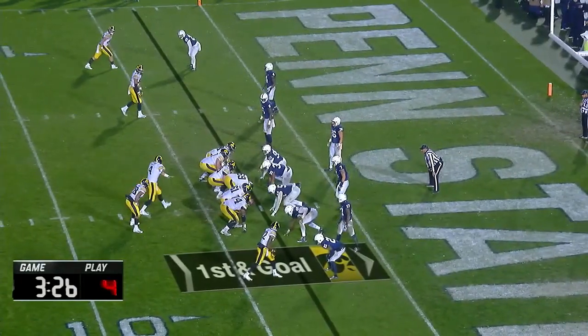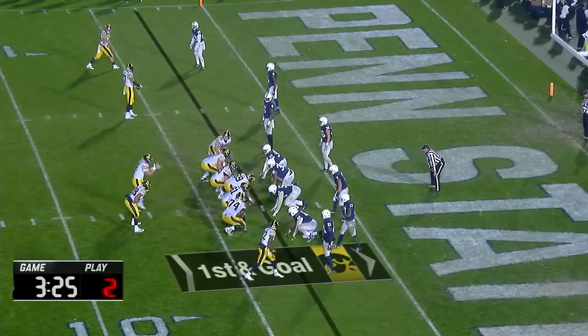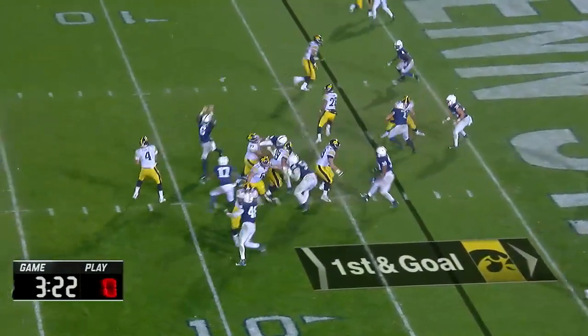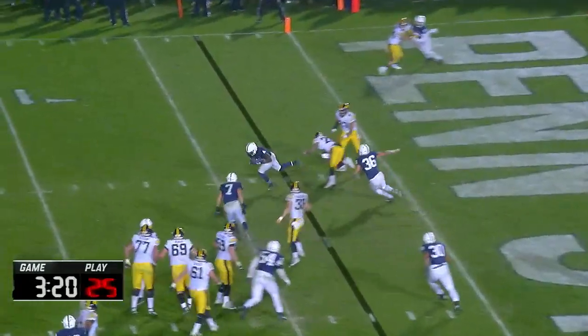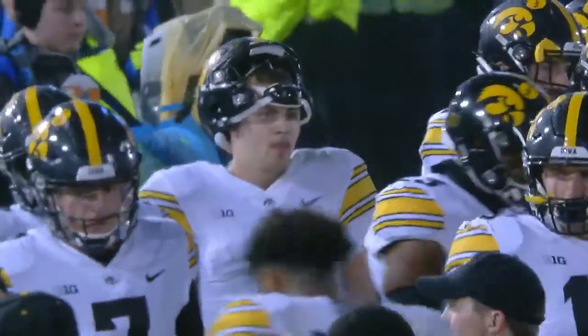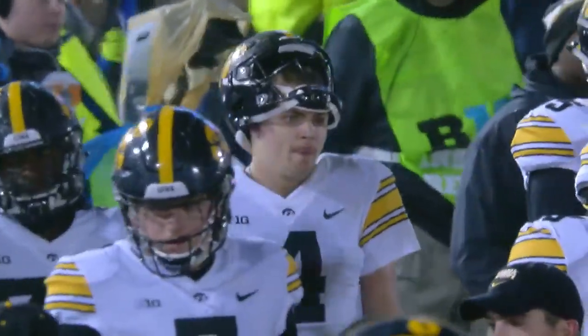Well, certainly you see this is Nate Stanley. He's trying to kill the play, but look at the play clock. He didn't have enough time to do that, so the play was doomed from the very beginning. As a quarterback, if you're going to change something, you've got to have enough time at the line of scrimmage to do so. Everybody was on different pages, and it led to the big interception.